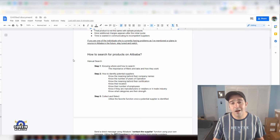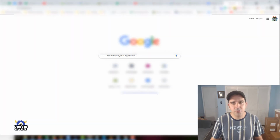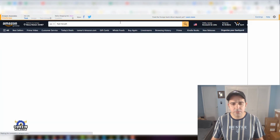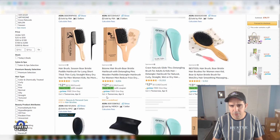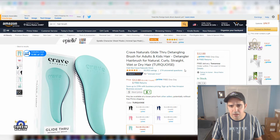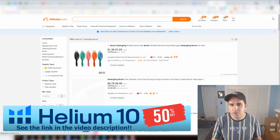So first of all, how to search products on Alibaba. I'll show you with this example that I like to use, hairbrush. Let's go to Alibaba and try to find some hairbrush, right? Usually we'll go to Amazon first and put in hairbrush. And we decided that we want this specific bamboo kind of hairbrush, or you know what, this one, which is called Crave Naturals, that's the brand name. Glide Through detangling, so a detangling brush, I would say. So I can go here and put in detangling brush.